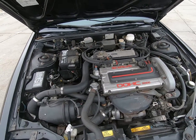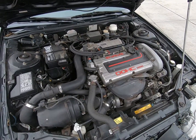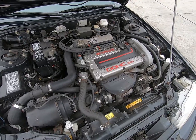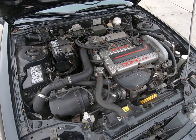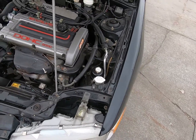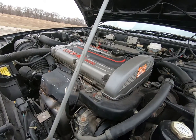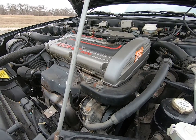2-liter turbocharged 4-cylinder engine, 195 horsepower, something like 200 pound-feet of torque. There's a turbo in there somewhere, folks. What we're gonna do is start her up from this angle and let you get some action that way.